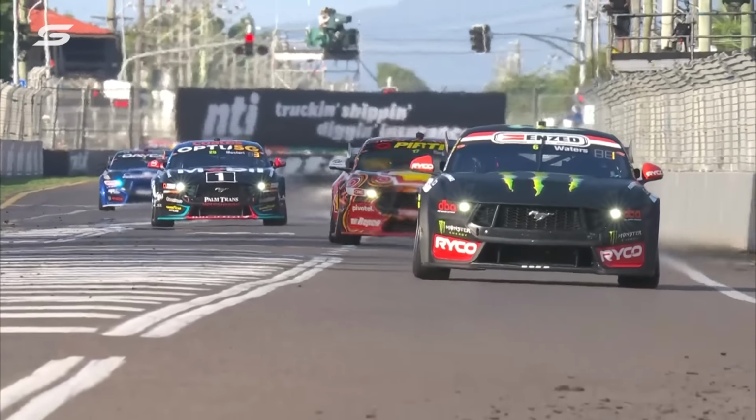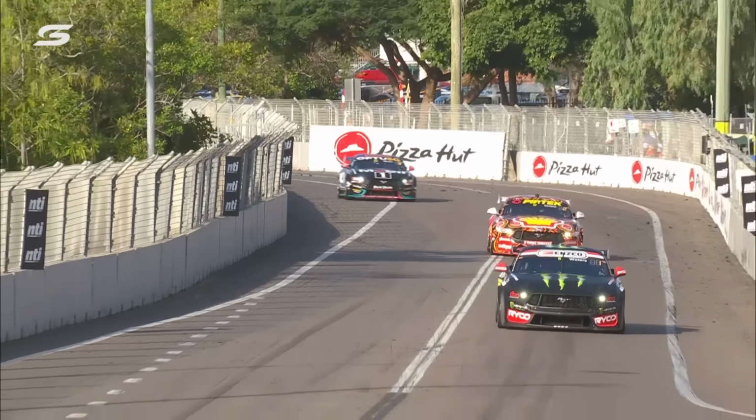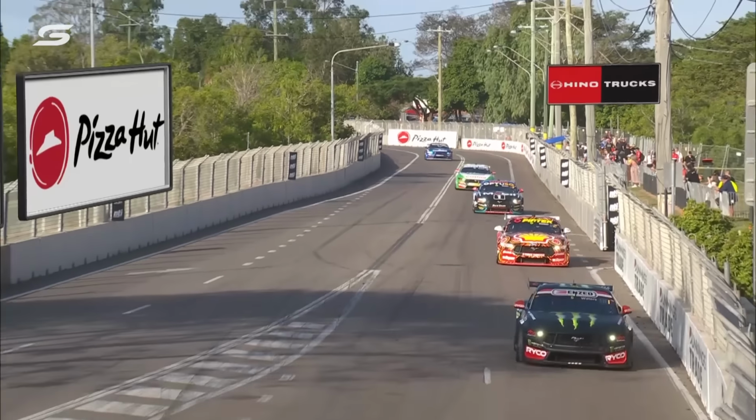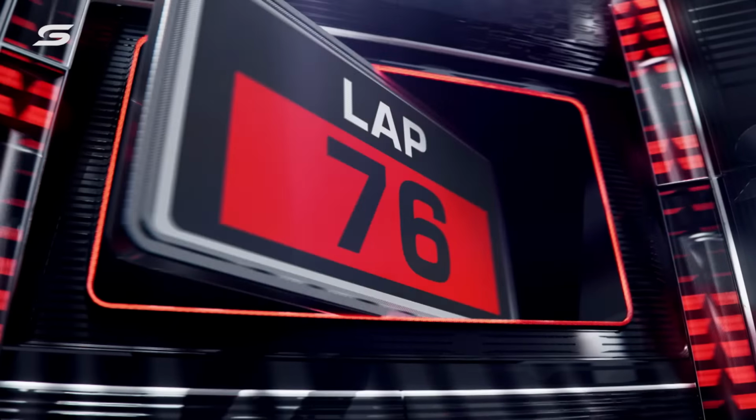We'll work on a bit of a plan here. We've got a bit of a plan here, says Sam Scafidi to Chaz Mostert. Thomas Randall in the background, the Castrol entry, into fourth position. He's playing into the game here as well.